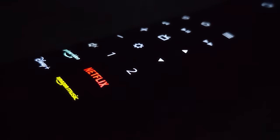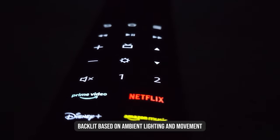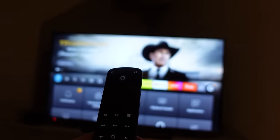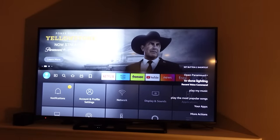The buttons glowing actually work really well because they only glow when you pick up the remote or you move it. Then it glows for as long as it needs to, and then it turns off the lights to save power. And finally, the shortcut buttons can do anything that Amazon's routines can do. That means they are incredibly powerful, and I just wish I had a few more.